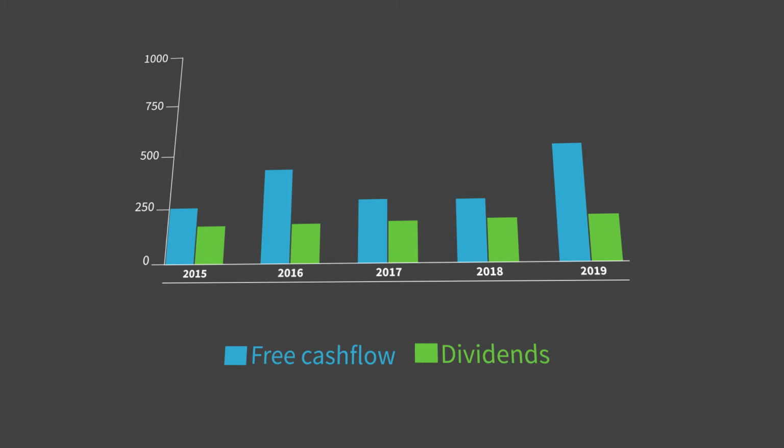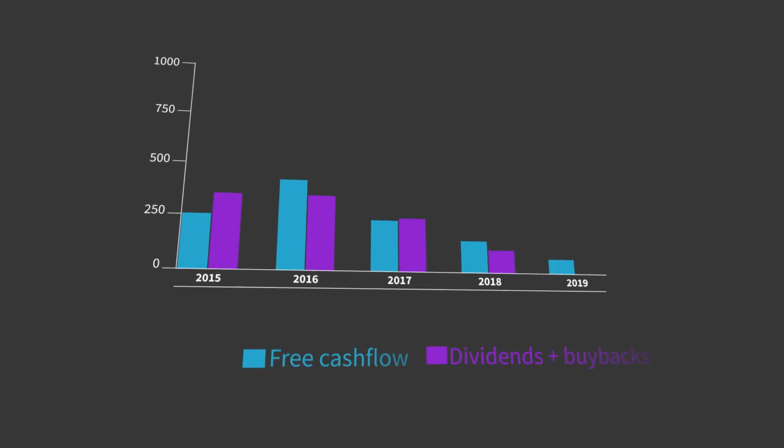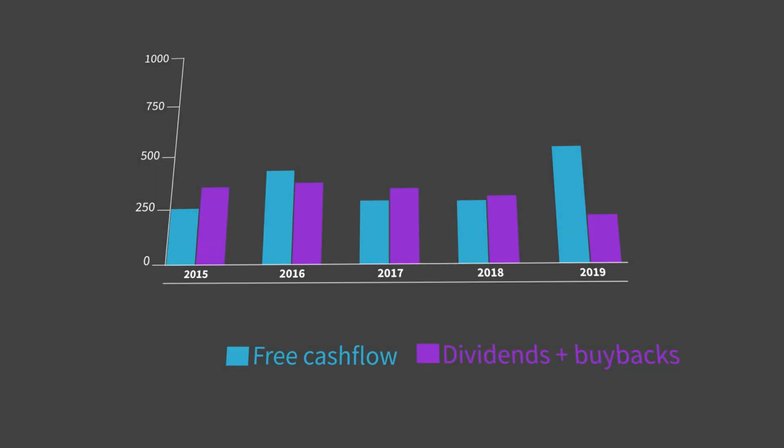So in order to get the real distributions to shareholders, we will have to add the amount spent on share buybacks to the paid out dividend, which already looks less sustainable than just simply our dividend. As you can see, the complete distributions to shareholders exceed the free cash flow of the company in every year except for 2016 and 2019. This in the long run means that the company has to take on debt in order to be able to pay out at such a pace, which is obviously fairly unsustainable in the long run.